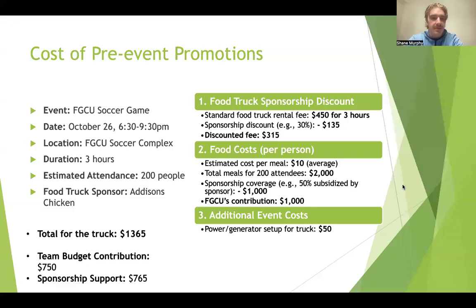So this is a little breakdown for the food truck. Did a little math, but you can see that the food truck would stay for around 3 hours. Roughly, I threw in like 200 people. And then Addison's Chicken. So Backyard Social, if you don't know, is a big restaurant with a bar inside. And then surrounding the whole bar is a bunch of different food trucks. And so this individual one I picked out, Addison's Chicken, that will be the one that would be there for that night in particular, selling whatever they have on the menu.